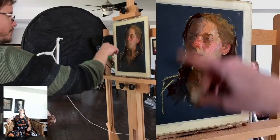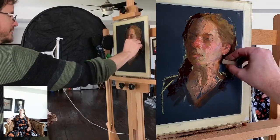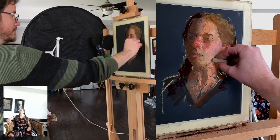I feel like I'm starting to get a real Russian impressionist vibe off of this piece. And I love Russian impressionists, so I'm happy with that.